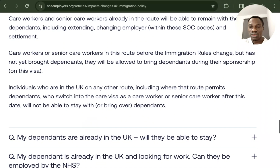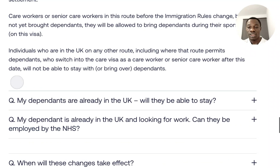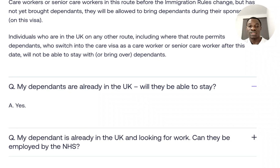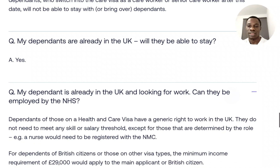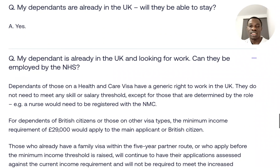Individuals who are in the UK on another route, including where that route permits dependents, who switch into the care visa as a care worker or senior care worker after this will not be able to stay with or bring dependents. That's after the rule. Another one says, my dependents are already in the UK, will they be able to stay? Of course, yes. They're already there, they can stay. My dependents are already in the UK and looking for work, can they be employed? Yes, they can be employed in the NHS.